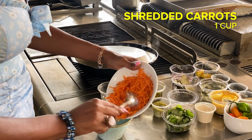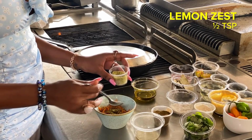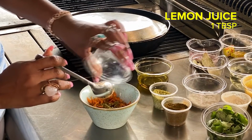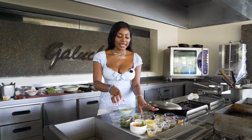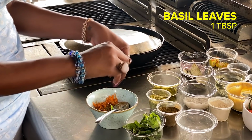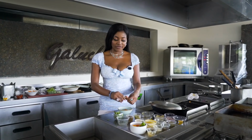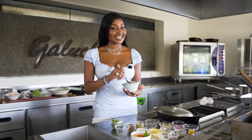You can have a green salad. I like to opt for a nice crisp carrot salad. So you add a pinch of cumin in there, our trusty lemon zest, some fresh lemon juice, a pinch of sea salt, and your olive oil. I also like to take some basil or parsley leaves and slightly bruise them in the hands, chop them up very roughly, put that in there for color and of course for flavor. Mix that all up and that is your very simple side carrot salad.